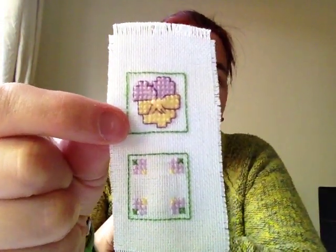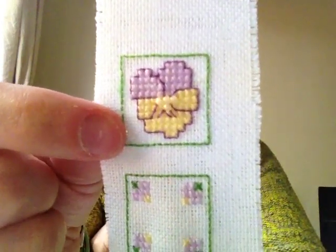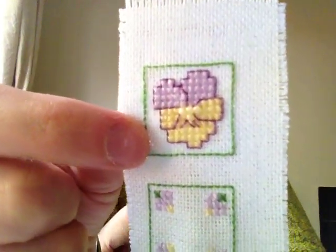So, bet you can't guess what this is going to be. Yep, it's going to be another one of my little scissor fobs. And it's a little pansy with some beads in the middle. And I'm hoping to be able to send this to a fellow Flosstuber who quite likes pansies. Bet you can't guess who that is. But I just need to make contact and get her address.